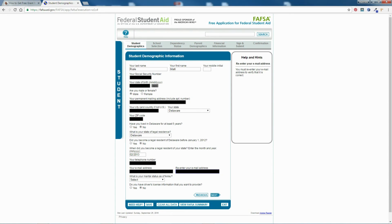I advise you to type the email address twice instead of just copy and pasting it in the second prompt, just to make sure you typed it in correctly. You're going to select your marital status, single, and it'll ask you, do you have driver's license information that you want to provide? I just keep that set to no. Click next.